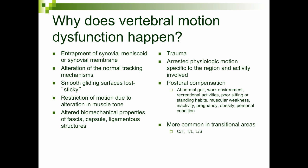So why does vertebral motion dysfunction happen? Well, it can be entrapment of synovial membranes that are within. Remember we said those facet joints are a true joint. They have synovial membranes and they're an enclosed joint space. It can also be alteration of normal tracking patterns. So those facets can get a little bit off track, if you will. It can result in smooth gliding surfaces becoming lost or becoming sticky.